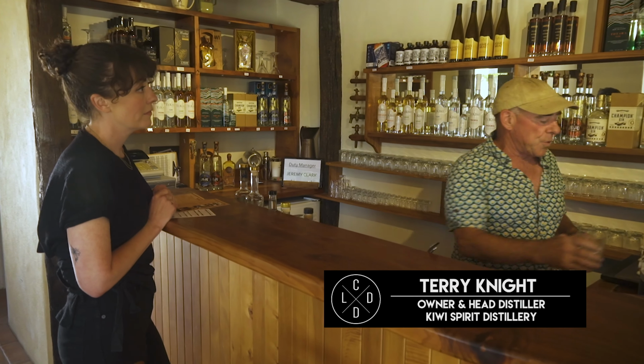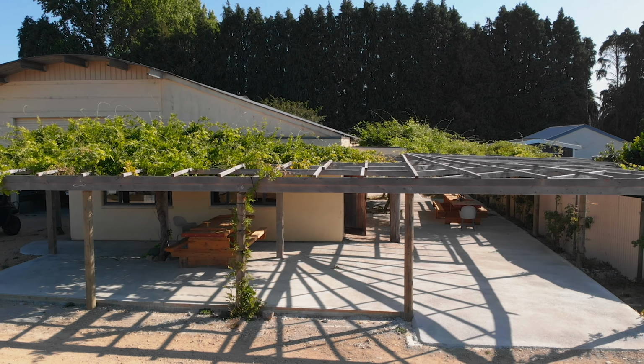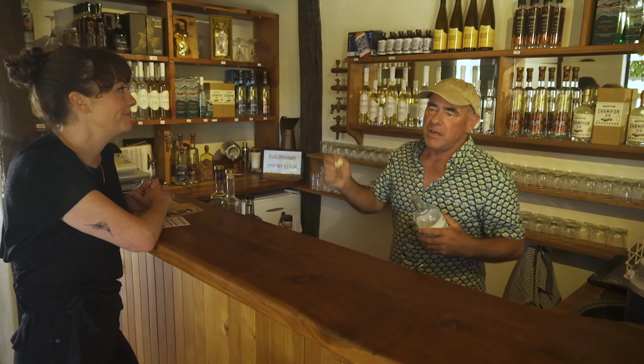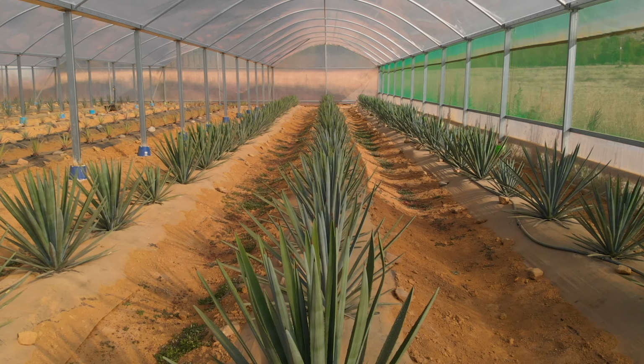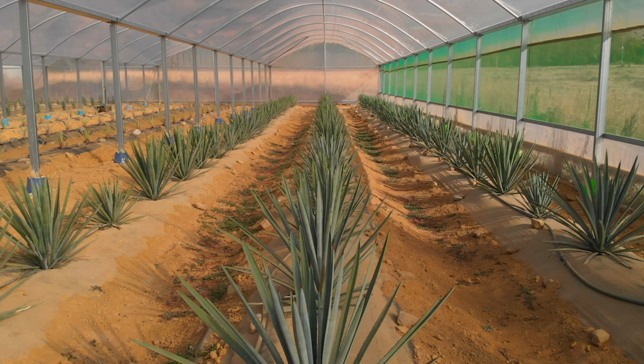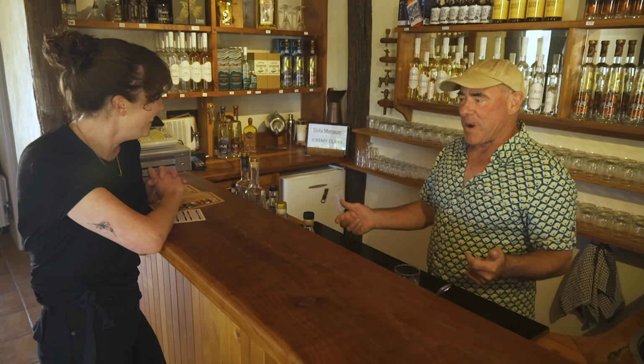The tasting room originally was actually an old winery that we bought and we turned it into a distillery. And how long ago was that? It would be getting close to 3 years. We bought this place because we could continue growing our tequila plants, our Weber Blue Agave Tequilana plants, on our own land. Say that again 5 times fast.